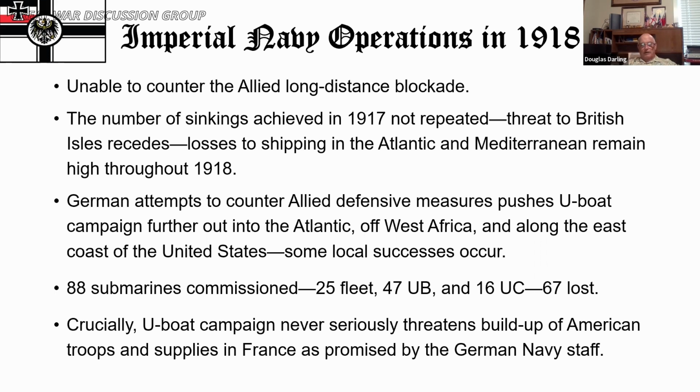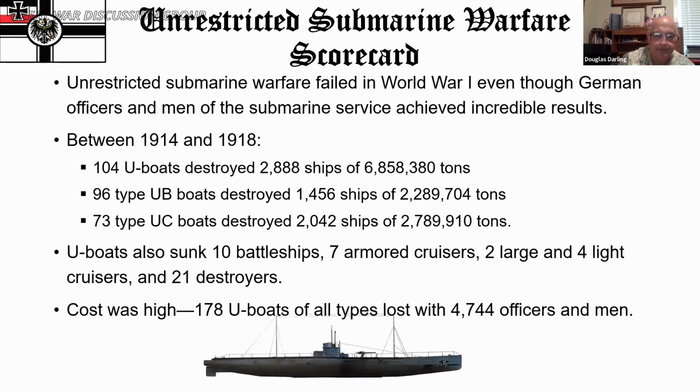Over Memorial Day, there were flags out there for, if I remember correctly, the four ships carrying soldiers of the AEF that were sunk on the way, but that's four out of how many thousand going over. Scorecard: they sunk a lot of stuff, but they weren't enough.